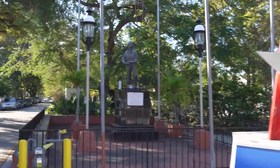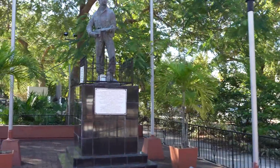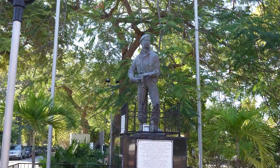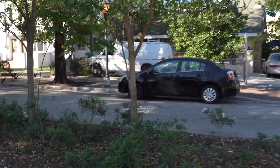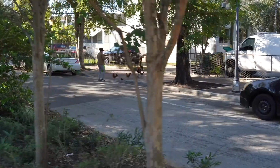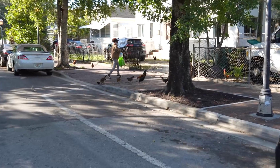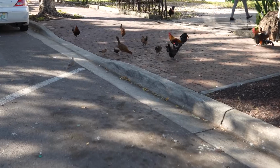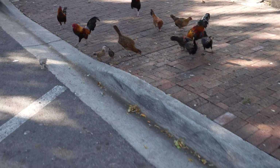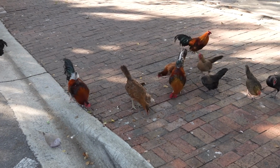Uh-oh. Somebody's back there making a scene. And it's a big old rooster. All right. This is Little Havana, guys. Look. Come here. Look at this. It doesn't get more real than this. Oh boy, I got hit. Look at them all go crazy. Look at this. You imagine waking up to all these monsters every morning? 5 in the morning, making a scene?